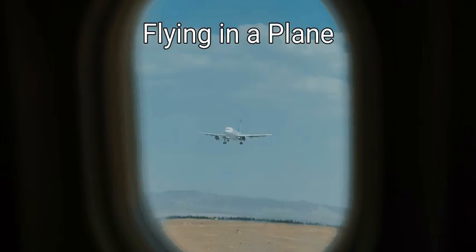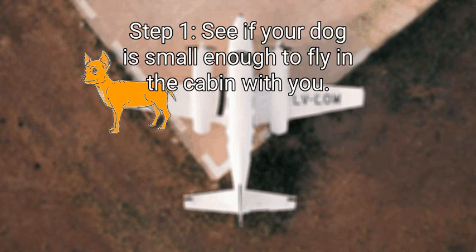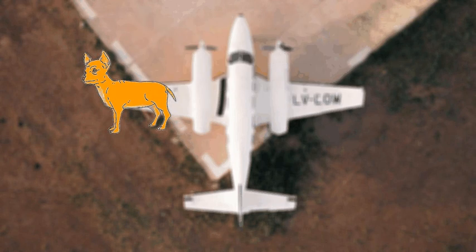Method 3. Flying in a plane. First is see if your dog is small enough to fly in the cabin with you. In order for dogs to fly in the cabin of a plane, they need to be small enough to fit in a carrier that can fit underneath the seat in front of you.